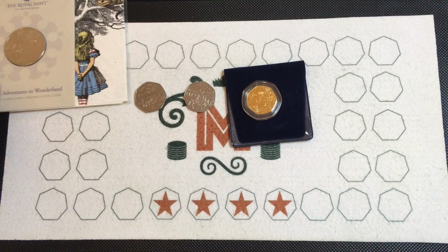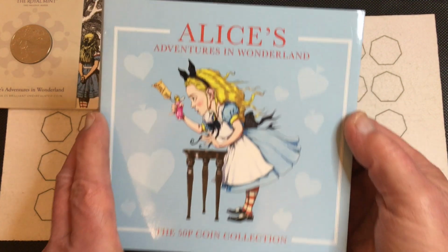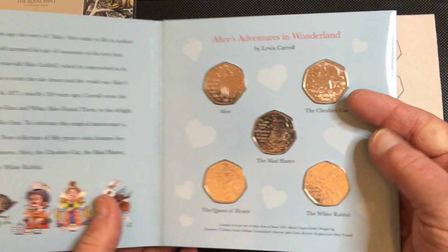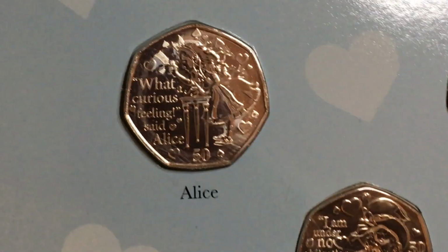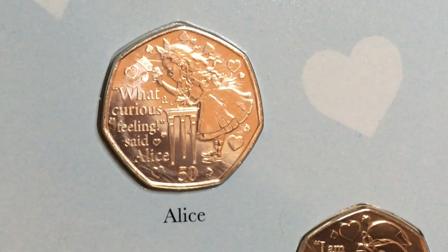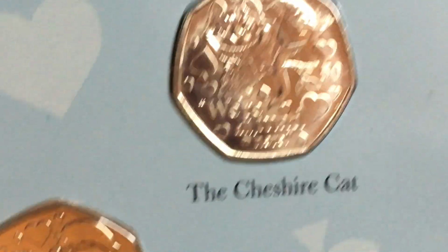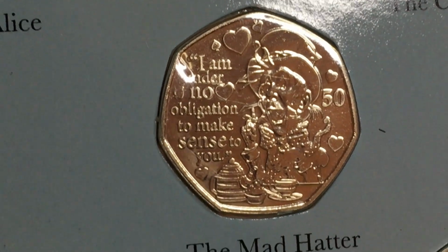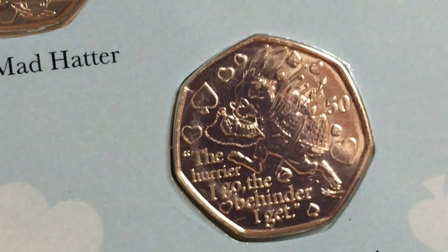But in addition to that, the Isle of Man had 2 sets of coins. There was 5 coins in each set. This is the Alice's Adventures in Wonderland. I think I might have shown you this some time ago. So starting from the top, we've got Alice and the Cheshire Cat, Mad Hatter, the Queen of Hearts, and the White Rabbit.